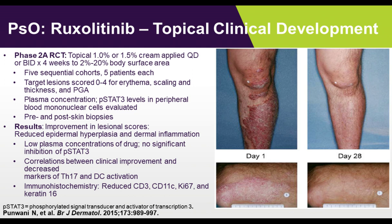Here's topical ruxolitinib in psoriasis, and I just thought these pictures were sufficiently dramatic that I didn't need to say any more. And so that is moving forward. And I think that it'll be interesting to see. They did a lot of science behind it to understand what was really being inhibited. And of course, as you might understand, there was inhibition of Th17 and dendritic cell activation and reduced cellular infiltrate into the dermis.